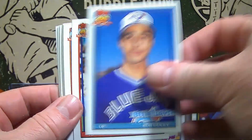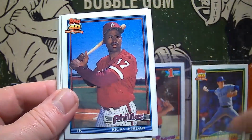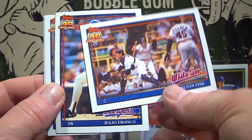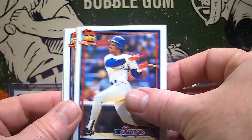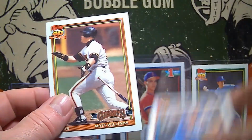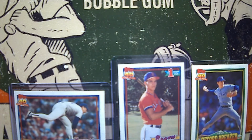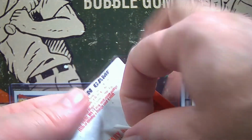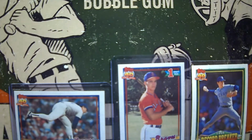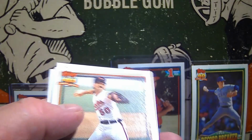See if we can pull some more Hall of Famers before this box ends. Brook Jacoby, there's Carlton Fisk again. That's a card we have seen before in this box. Mike Scioscia, Al Newman, Aldrete, and Matt Williams. A lot of familiar cards in that pack. Last pack, everyone. Final chance to get some more great cards for Debbie out of this box.